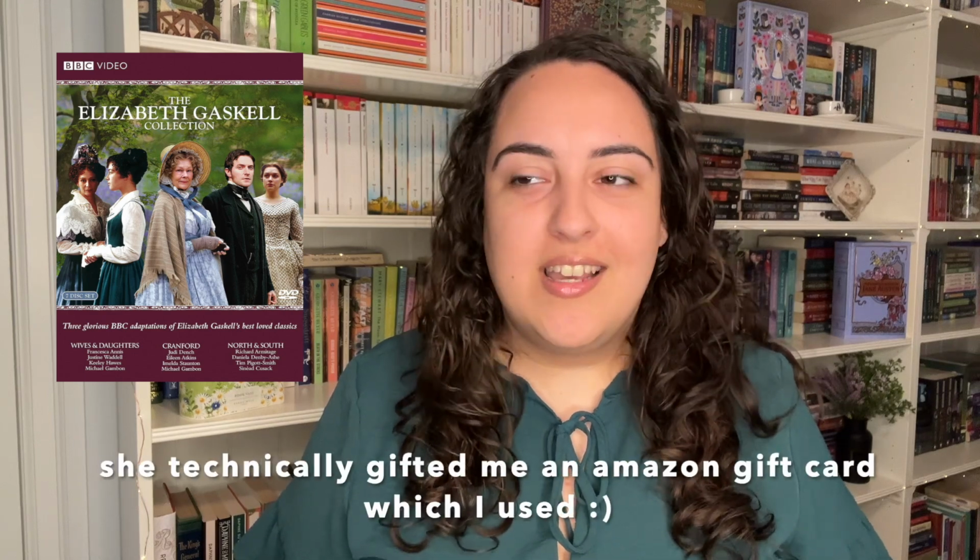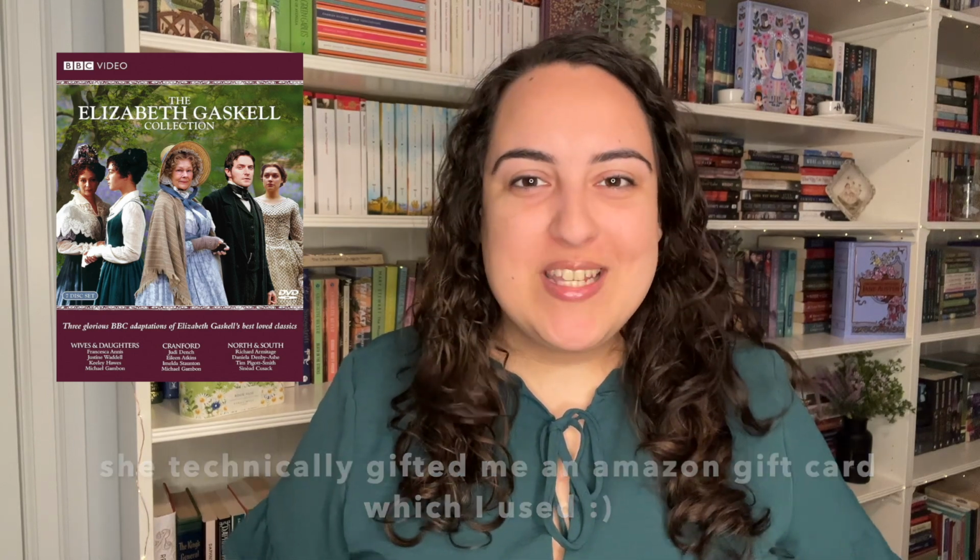Speaking of Cranford and Elizabeth Gaskell, I recently received the wonderful collector's edition of 3 of the, I guess, adaptations of Elizabeth Gaskell's works. We have North and South, Wives and Daughters, and Cranford. I got this as a gift from my sister, and the joy I felt when this arrived in the mail.